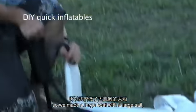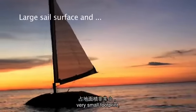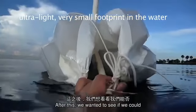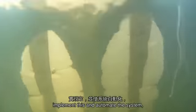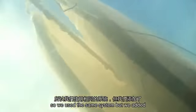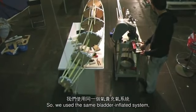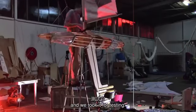So we made a large boat with a large sail and with a very light hull, inflatable, with a very small footprint. So we have a very big size and power ratio. After this, we wanted to see if we could implement this and automate the system. So we used the same system, but we added a structure to it so we could actuate the machine. So we used the same bladder inflated system, and we took it for testing.